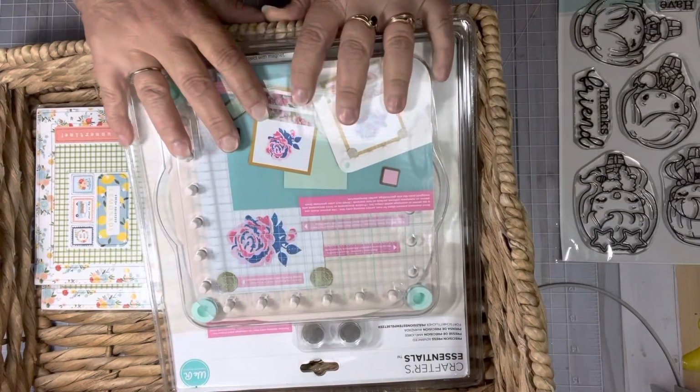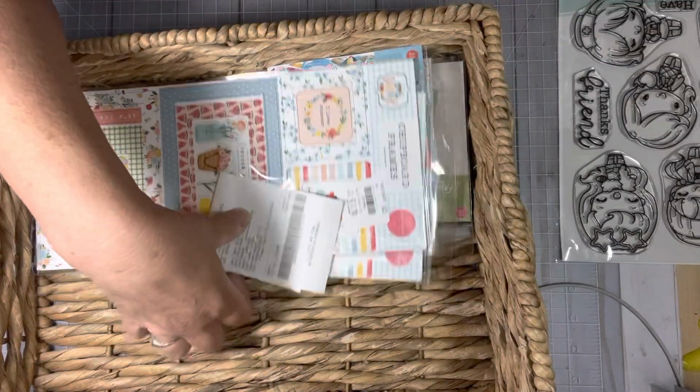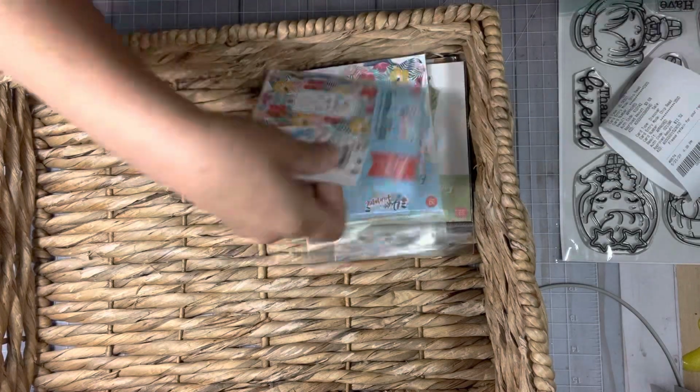Okay, now this is the Tuesday morning haul, and like I said, it may be my last one. I'm gonna save my receipt and put on there last Tuesday morning haul. So I want to start with this basket.